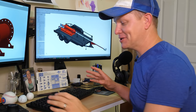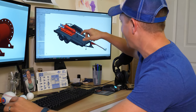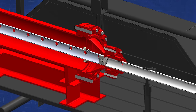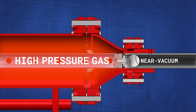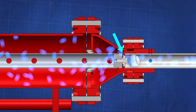Okay, I want to show you how this thing works because it's awesome. This is the SolidWorks model, and we're going to cut this thing in half, and we're going to zoom in right here and show you what it looks like on the inside. The whole idea here is we want that baseball to go stupid fast. So to do that, we need a whole lot of air on one side and not a lot of air on the other. That difference in pressure will make it go. This seal right here is how we create that difference in pressure.